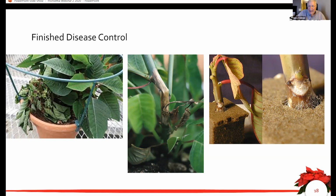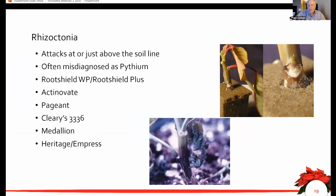Yep, a lot of diseases like poinsettias, that's for sure. And they can be very, very aggressive on the stems. We just have a few slides about specific diseases and some recommended chemicals and strategies to mitigate those. So we have rhizoc. It's going to attack right at the soil line. You're going to see webbing. A lot of times it's misdiagnosed as pythium, right? So you've got to see where the damage is actually occurring. And not all the time will you see the webbing, right? But generally speaking, you will, and that's a telltale sign.